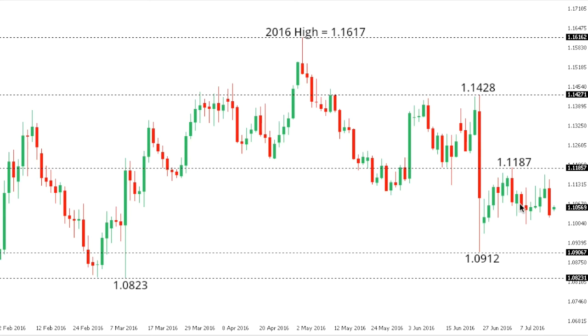Euro dollar. So the euro overall remains under pressure since topping out recently at 111.87, with a focus now on a test of next recent support, which comes in at 109.12, that low from the 24th of June. A break below there will expose 108.23 further down. At this point, only back above 111.87 will take the immediate pressure off the downside.